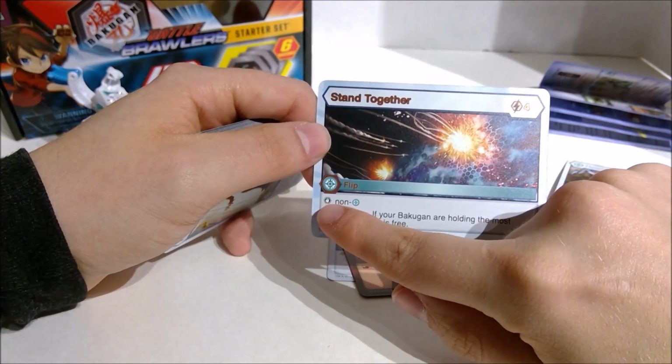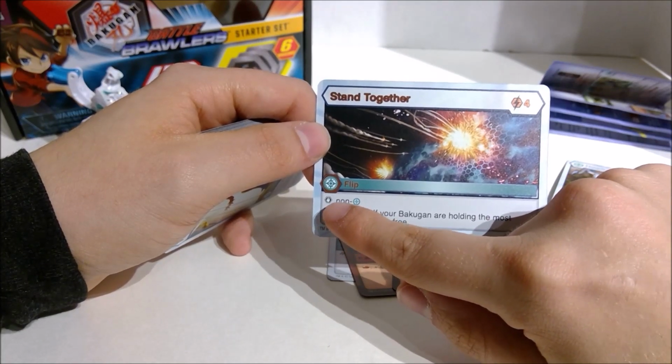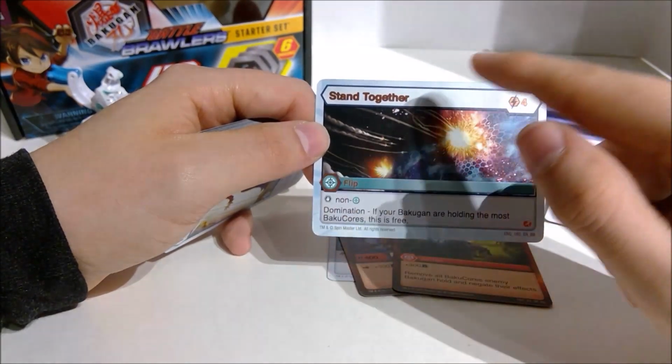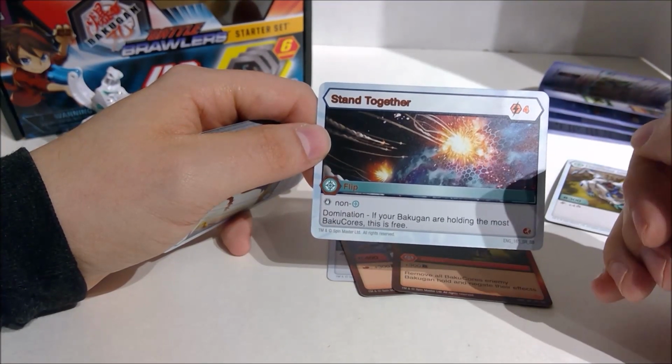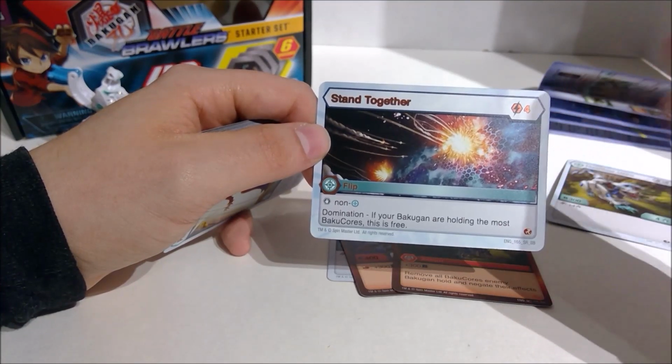But basically the hand means you're stopping damage from whatever it says after it. So, like I said, as long as you're taking damage from a non-Haos Bakugan, you can pay 4 energy and this would stop it.